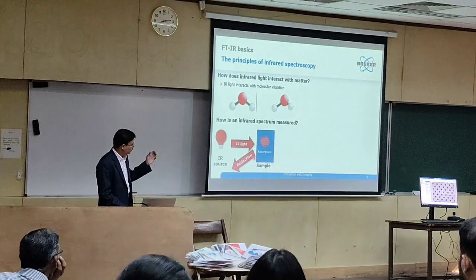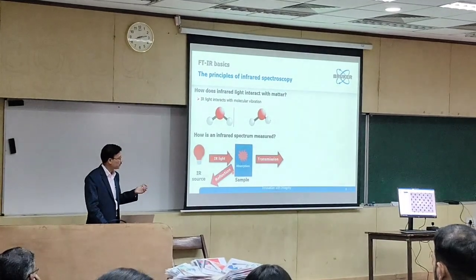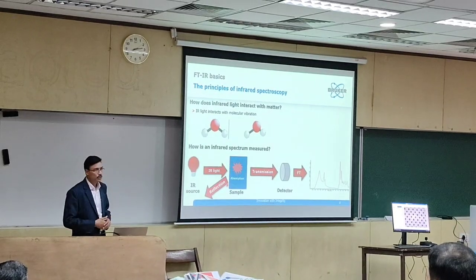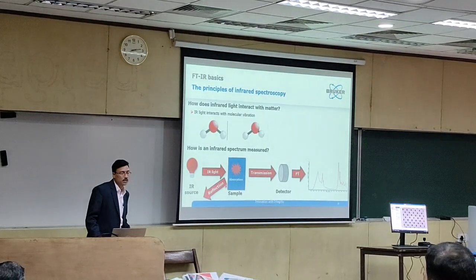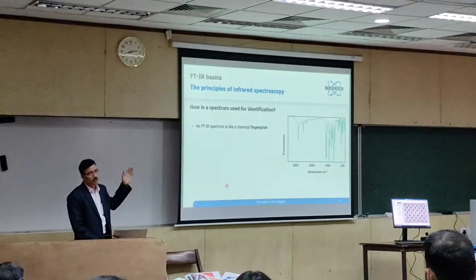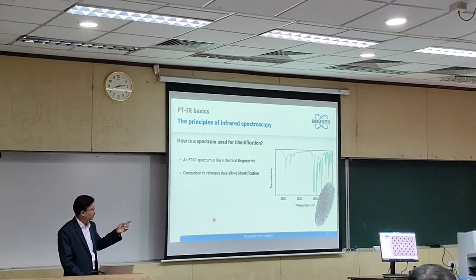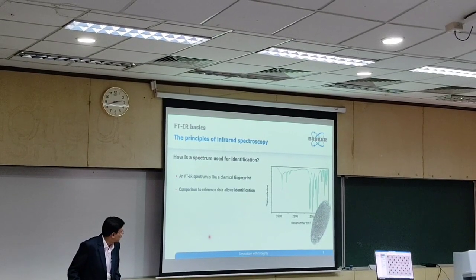So this is some IR light is absorbed by the sample, and most of the IR light is transmitted through the sample, which is then brought to the detector, and then finally it is converted to an FTIR spectrum by applying Fourier transformation. So this is a simple principle of working of this technique. Okay? Now the FTIR spectrum which we create is called a fingerprint of that particular molecule or compound. So that's why we take it as a reference of this spectrum. We take it as a reference, and we can then use it for identification of any unknown samples or compounds.